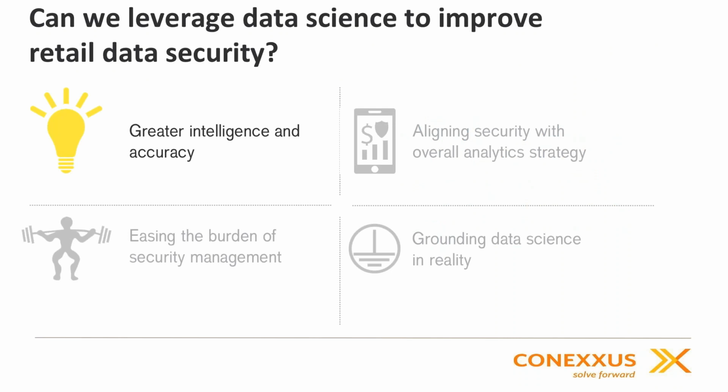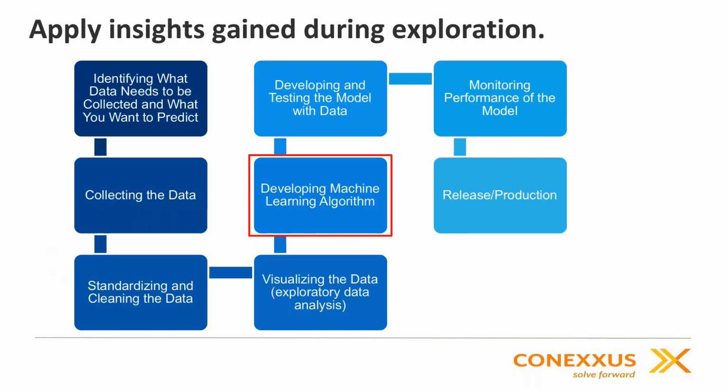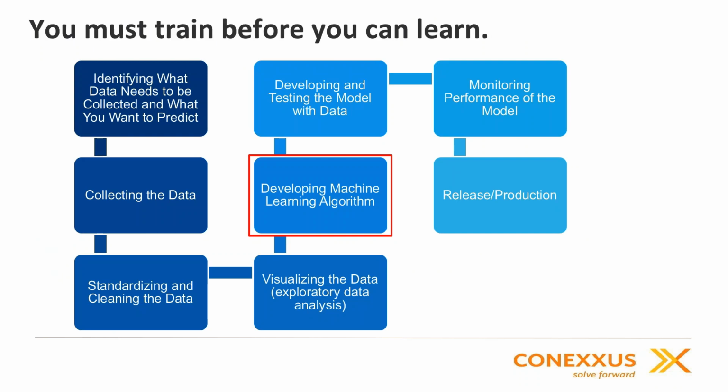Great, thanks, Thomas. What we just did is only explore the data. We haven't yet fully started applying statistical techniques and creating algorithms, but already you can see that simply visualizing the data brings greater intelligence and accuracy into our security information and event management. The next question is, how can we use these tools to start easing the burden of security management? If we return to our data science process, the methodology, the next step once we visualize and explore the data is to think about how we can develop a machine learning algorithm. We first have to train the algorithm before that model can start learning from new security events and logs being received by the SIEM platform.